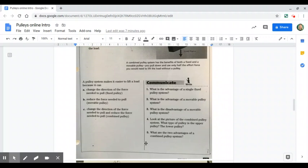Okay, so here are some questions I'd like you to try. What is the advantage of a single fixed pulley system? What is the advantage of a movable pulley system? What is the disadvantage of a movable pulley system? Look at the picture of the combined pulley system. What type of pulley is the upper pulley and the lower pulley? And if you had listened, I gave the answer. And what are the two advantages of the combined pulley system?